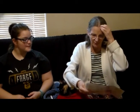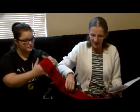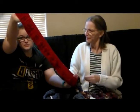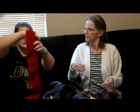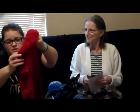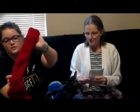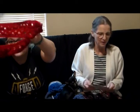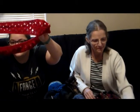This is from a hook and needle kit from Annie's, and this happens to be a set of scarves, and I made the infinity scarf. I can hold it up right there. I'm further away from the camera than normal, so we can both fit in, so I don't know how well y'all will be able to see it, but it does have little eyelet rows. There we go. If I hold it above the window, you can see the light through the eyelets.